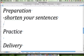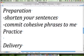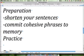Now, a second thing that I always suggest is that students commit cohesive phrases to memory. So what this means is that you make an effort to learn many, many different ways of linking ideas together. So this could include phrases like, as a child, as a student, as a graduate student, as a mother, to start your sentence.